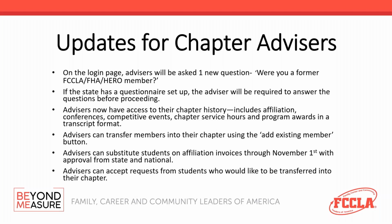Then we have the transfer, a way to transfer students using the Add Existing Member button. We are actually allowing substitutions this year for affiliation, but the affiliation substitutions are only allowed through November 1st, and they will require both state and national approval. And then lastly, we have another way to transfer members that will be initiated by the students.